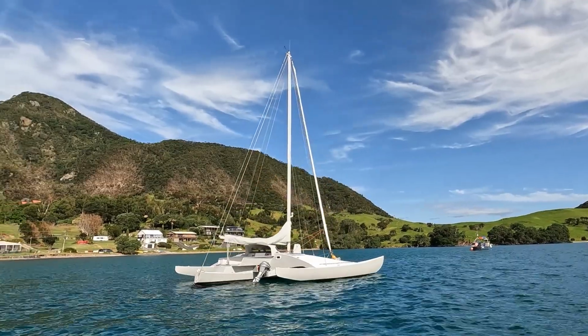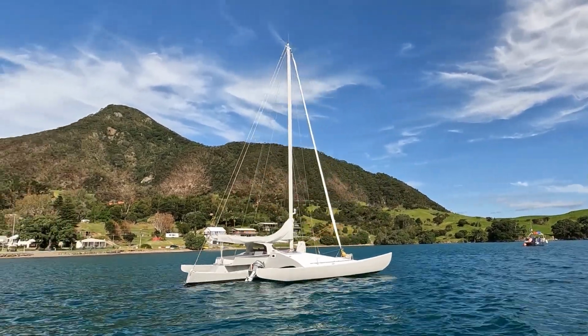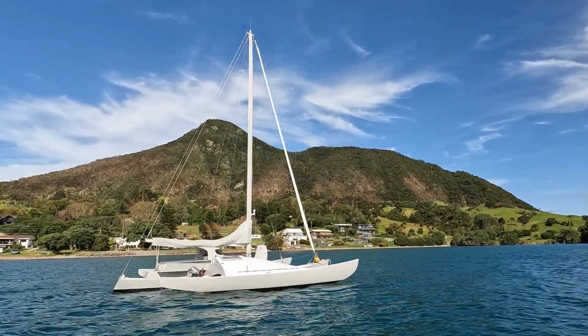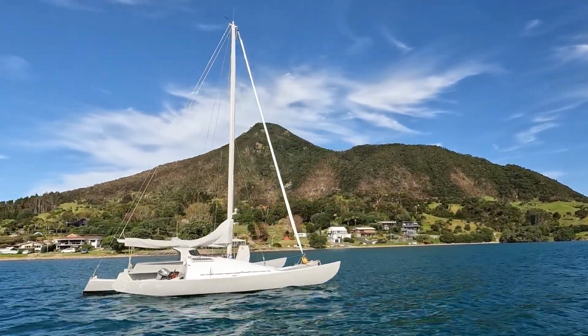We were pretty lucky to find a mooring for Little Wing right here in the bay where Kamara is anchored. It makes it easy having her right there to keep an eye on her and of course to finish off a few jobs on the inside.